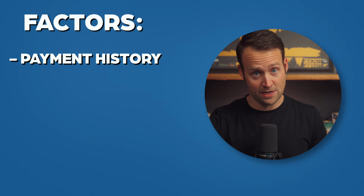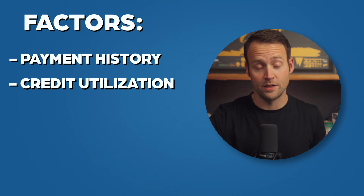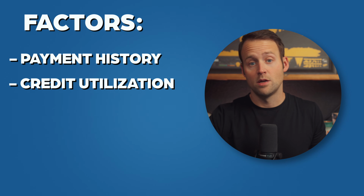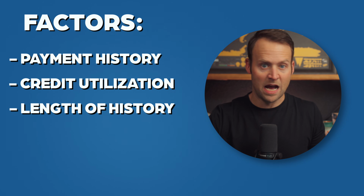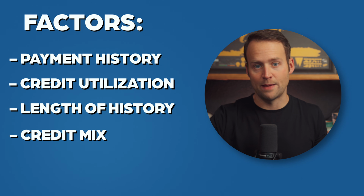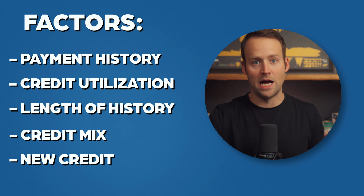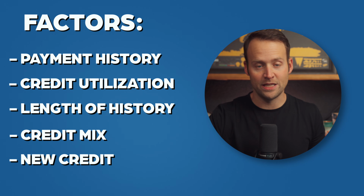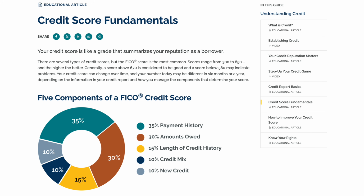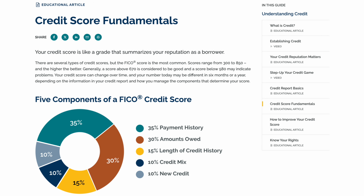The others are payment history. Do you pay your bills on time? Credit utilization. How much of your available credit are you using? Lower utilization is better. Length of credit history. How long have you had credit accounts? Credit mix, the different types of credit accounts you have, and new credit, how often you apply for new credit accounts. And these are weighted differently, with payment history and utilization being the most heavily weighted factors.